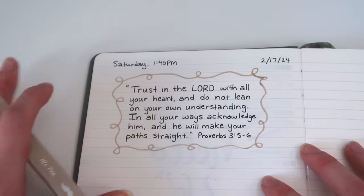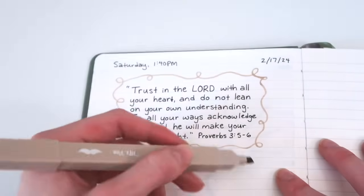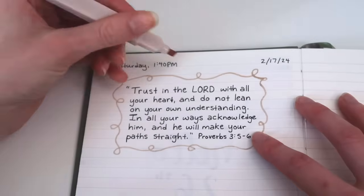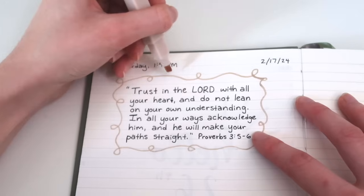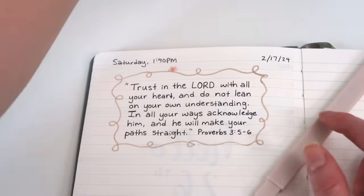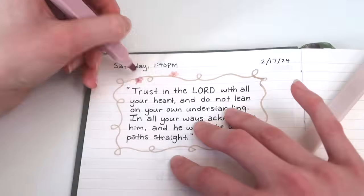Alright, well, that was not my best swoopy line. This is a little messed up there, and there could have been another loop there, but it doesn't really matter that much. I'm gonna do little flowers, I think. I don't know what kind of flowers. Maybe I'll just do little ones like that. I'll probably alternate the colors, maybe.